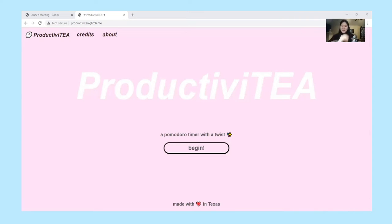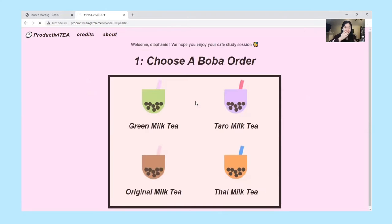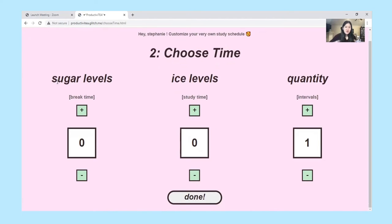Okay, so you are first greeted by our home screen when you enter the web app. When you click the begin button, you'll be prompted to enter your name for your experience to be more personalized. Next you can choose your favorite boba order. And then you can customize your study time, which for sugar levels it means break time, because break times are sweet. Ice time is how long you actually study, and quantity is how many intervals you choose to study. Of course, this is fully customizable, but we did set the limit at 50 because that is standard of the Pomodoro technique.